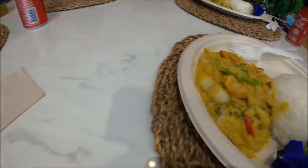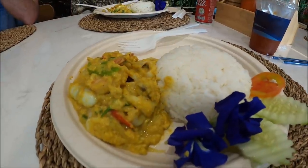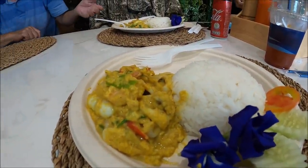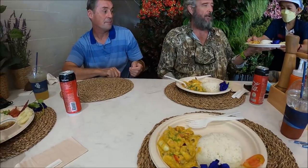Yeah. What's the name of this one? This is a yellow curry. Yeah, pad seafood. Pad pongoli. Pad pongoli talay. That's okay.